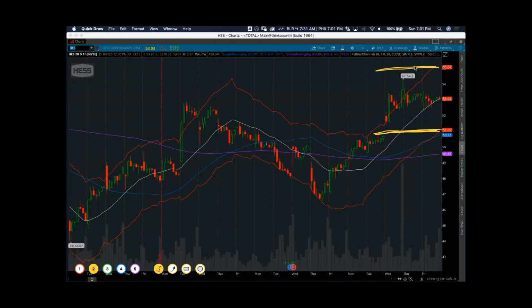And so again, I'll be looking at this one to see how it plays out and how much credit I can get for either a 51 put spread, or potentially even looking at a debit spread for it to run up to 55. Okay, so that's the idea here. I'm hoping it plays within this range and then moves to the top side of the range, because the Keltner channel is actually moving upwards.